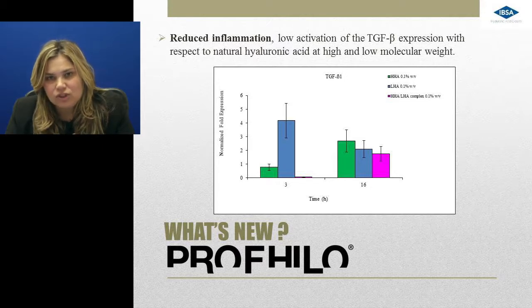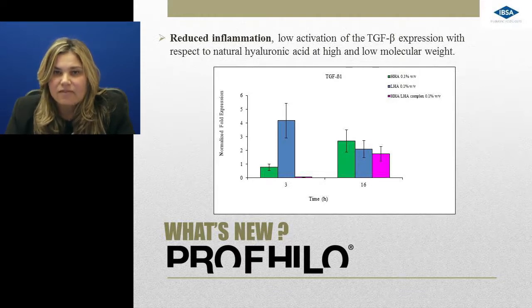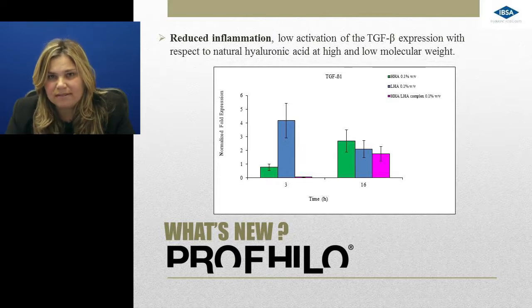It is worth mentioning an important difference in behavior already in the short term, because after only 4 hours of contact, the low molecular weight hyaluronic acid elicits a response 4 times higher than the control group for high molecular weight hyaluronic acid, while the response for the complex is practically non-existent.